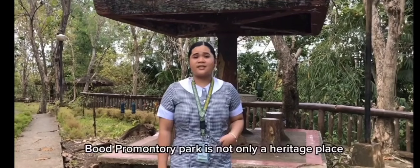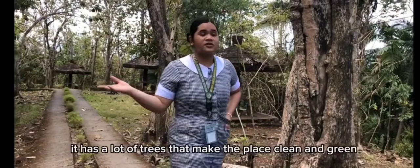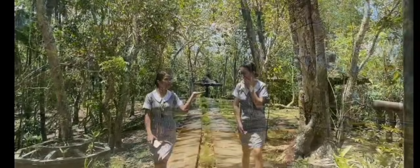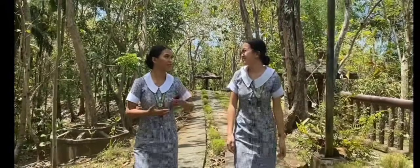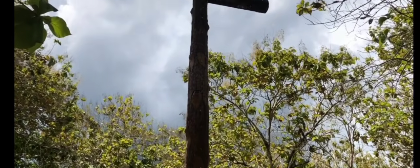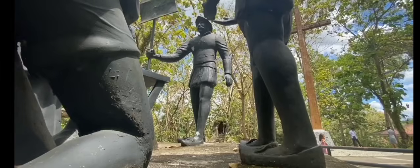Buod Promontory is not only a heritage place, but it is also a beautiful tourist spot in Butuan City. It has a lot of trees that make the place clean and green. This is the best place where you can relax. Look at the views.